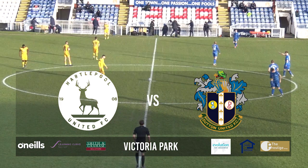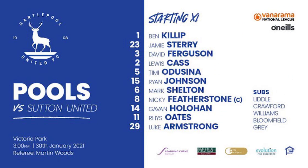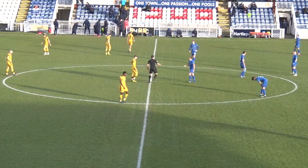This is how the teams will line up. For Sutton, number 1, Dean Gonzalez. 2, Jonathan Barr. 5, Ben Goodliff. 6, Lewis John. 7, David Ajiboye. 8, Kenny Davis. 9, Omar Lugo. 10, Harry Beautyman. 11, Will Randall.